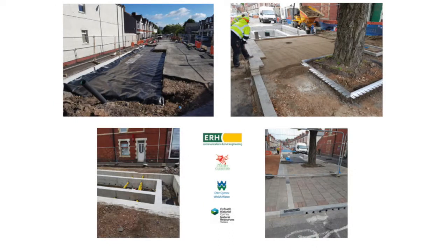There's a couple of pictures there where you can see in the bottom corner the public utilities we've had to engineer into the works. That's a gas main where we've had to put it through the garden, again with Wales and West Utilities.